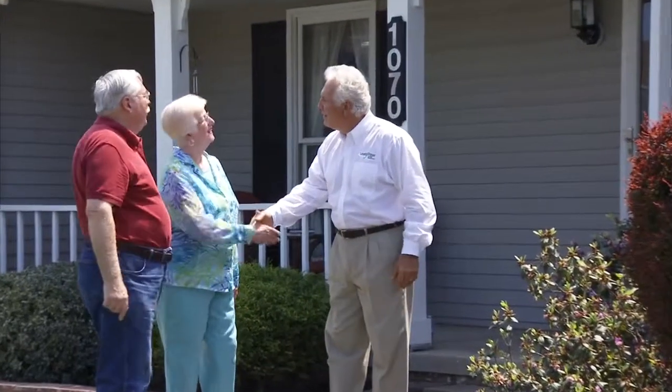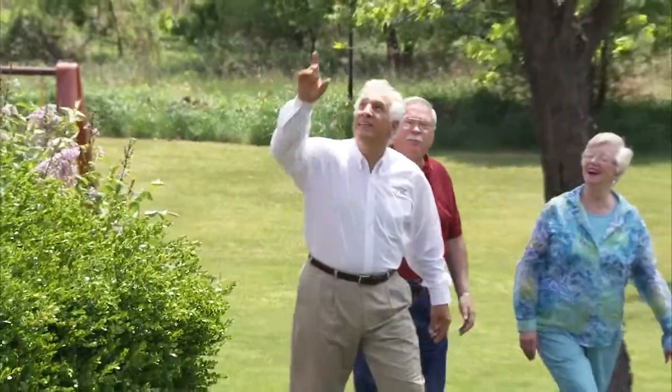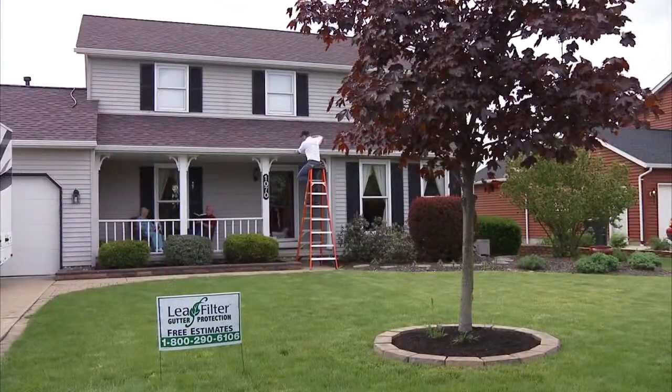When we come out to your home, we'll measure all your gutters, lay them out, we'll measure if they're 4, 5, 6 inch gutters, measure the downspouts if those need done. We even take some pictures to show you what's going on. We can even jump on a ladder and take a look at your gutters, make sure they're working properly.